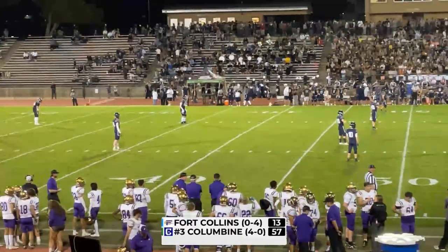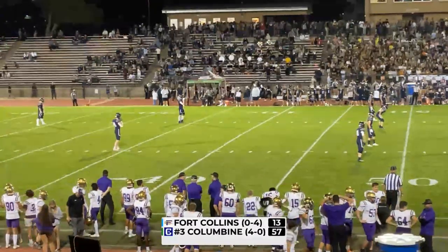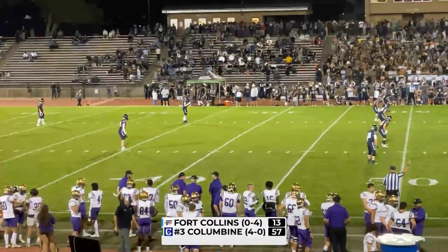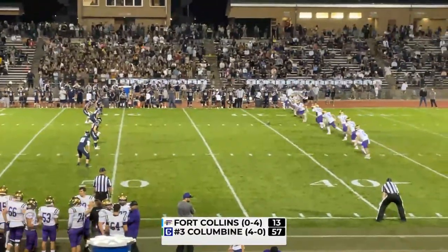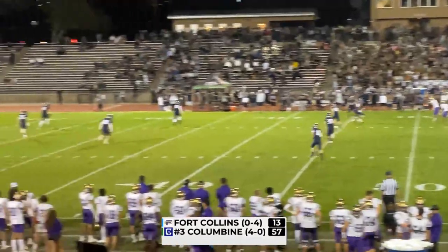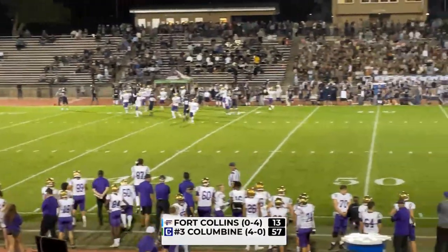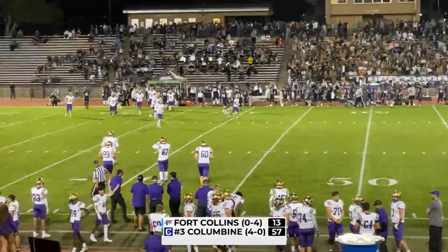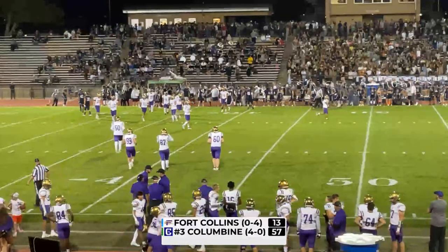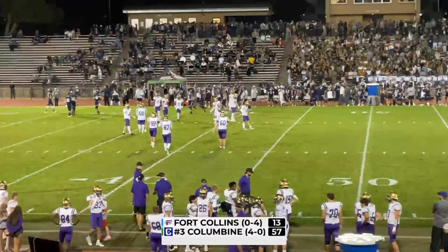The clock runs. There's 2:20 left until the end of the game. I doubt if Columbine's going to get very many plays off. Like I said, if that's going to be the last offensive play of the night for the Lambkins, so be it. That's how you go out. Squib kick went out of bounds. And Columbine will take over at about the 35-yard line. Clock still runs. We're under 2 minutes.